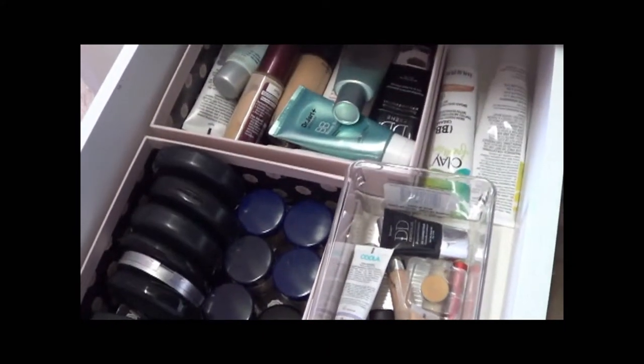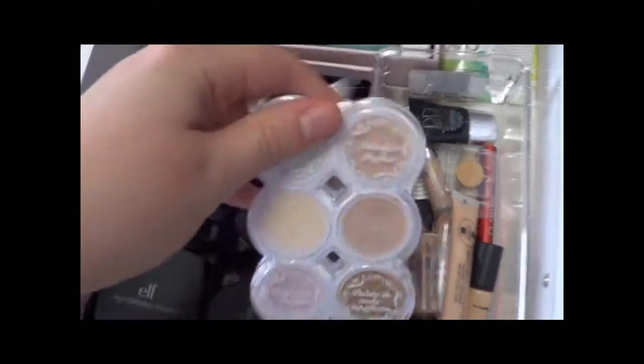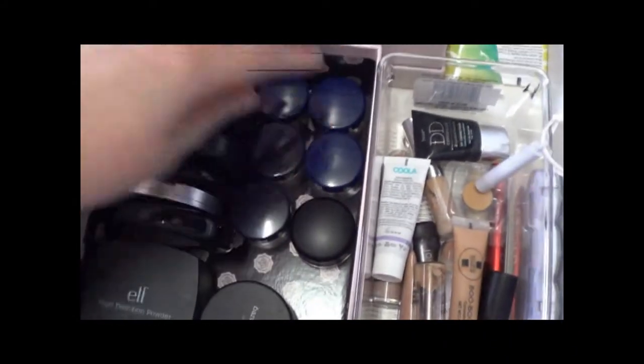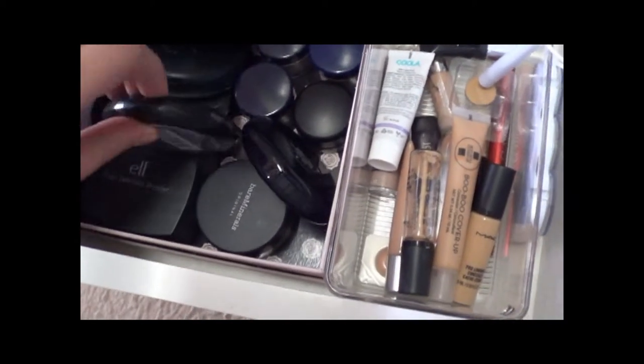And here I have all my face powders, foundations, concealers. So this is all the powders here, along with a little concealer palette. Right over there. Got my MAC, Estee Lauder, Bare Minerals, e.l.f., MAC BB Cream, a Sudafed powder, a NYX NYC powder.